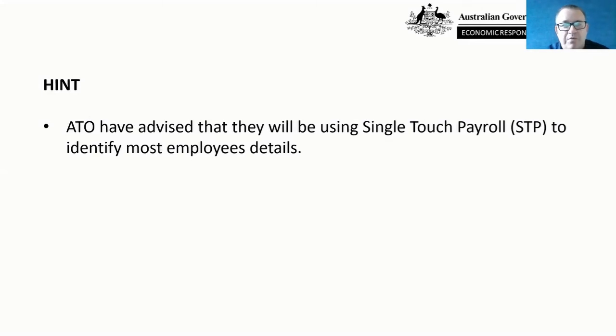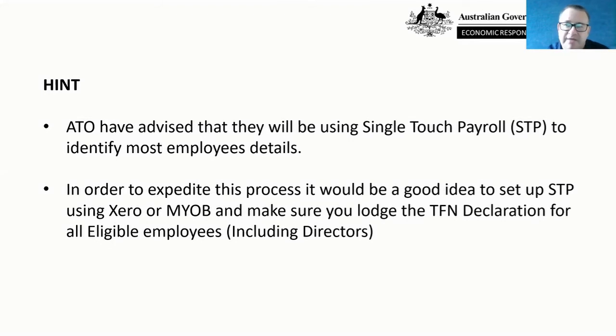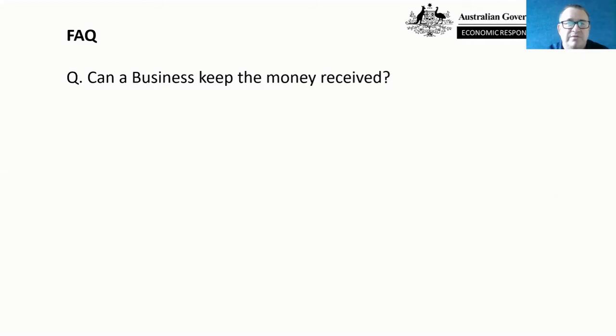Now, here's a hint. As we've looked through the legislation and the different advice documents that have come through, it looks like the ATO will be basing a lot of their information on the single touch payroll system. Most employers are already registered for this. For our real small guys who aren't, it's maybe worth getting STP, as it's called, single touch payroll, up and running on your Xero or your MYOB and registering it, because that is what the ATO is going to base the information on as to who is eligible, for most of their payments. So it would be worth getting that up and running, I think. So get STP established using Xero or MYOB. And in the STP systems, like Xero for example, you can lodge an electronic TFN declaration that'll have all your details in it. So including the working director, you can lodge a TFN declaration, which would be very good.